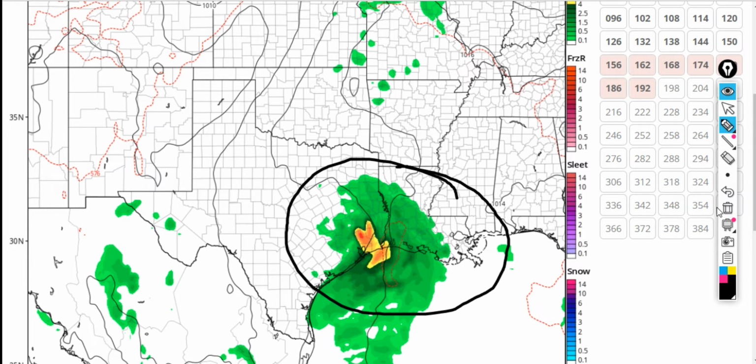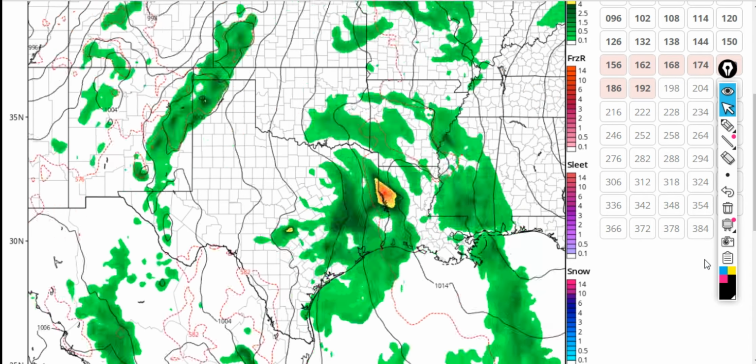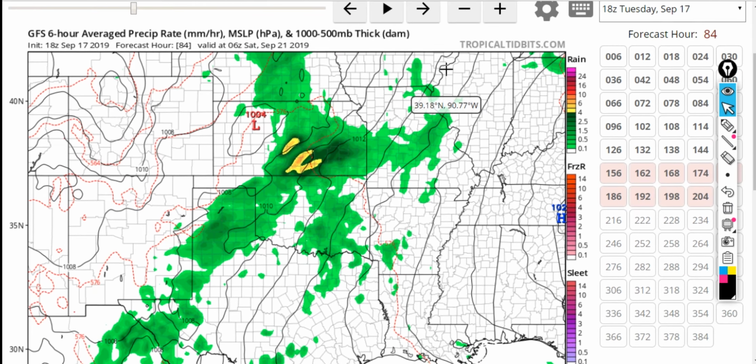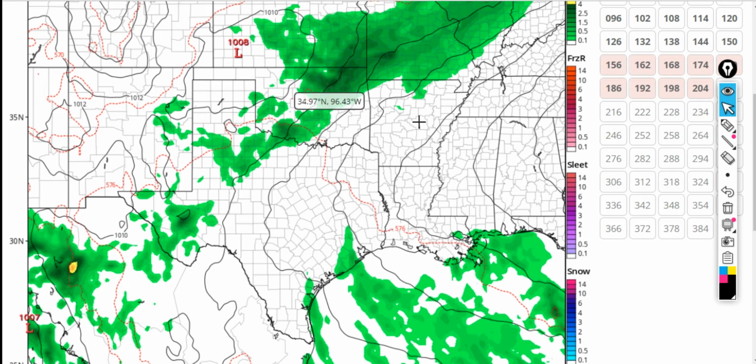Again, this rain will start to move a bit more east, bringing heavy rain for the Shreveport area, and it's going to be moving up the Louisiana and Texas border. It's going to continue to move north, and that'll bring some heavy rain out there for Kansas and Oklahoma. This is actually Saturday. So yeah, it's going to bring a couple of rain showers out here for the next couple of days.